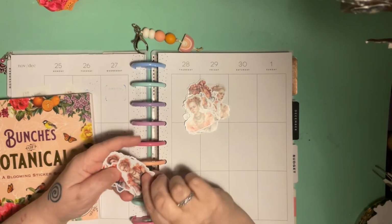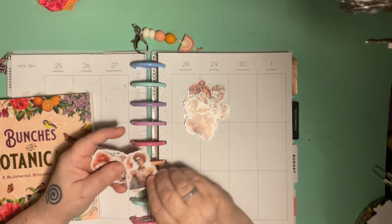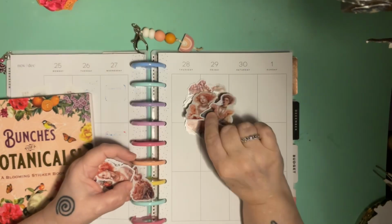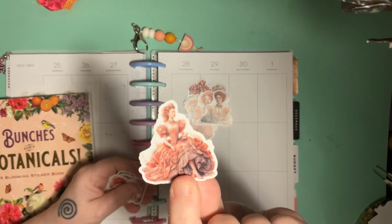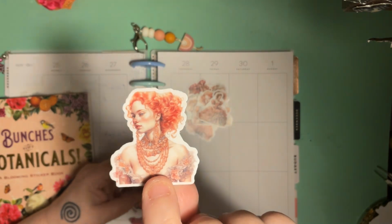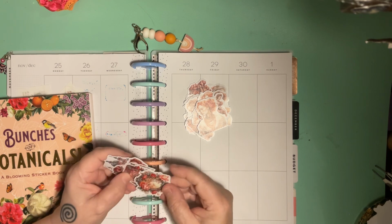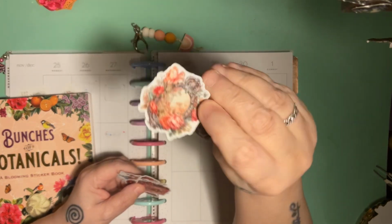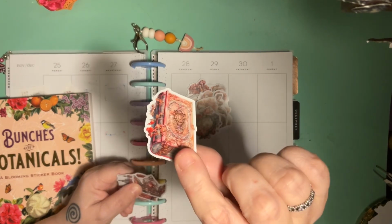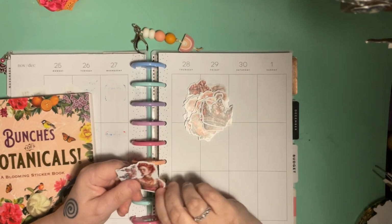Probably make one now and then pull this out again, like maybe next year sometime, make another one. Got a lot of beautiful stickers here. Oh, look at her petticoats. Just stunning. Check out her gorgeous red hair and her jewels. Here's the roses around her mirror. Here's a beautiful book. Maybe it's her journal. Here's her crown. There she is.